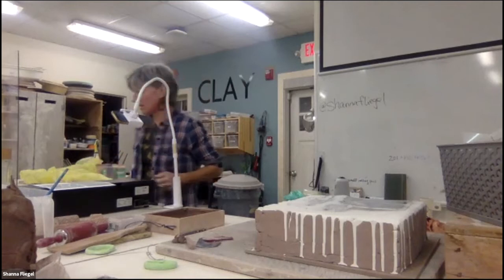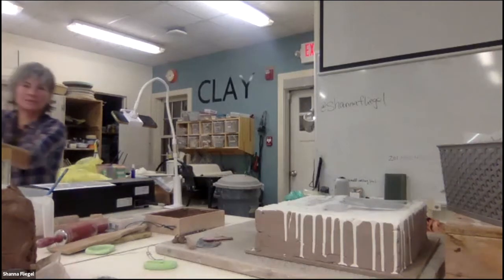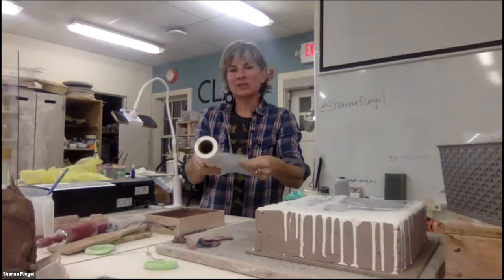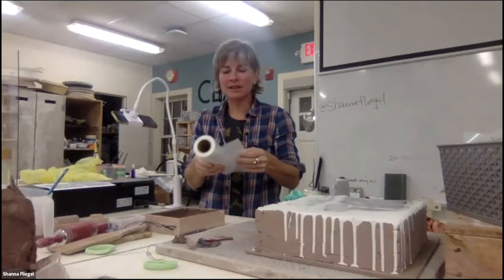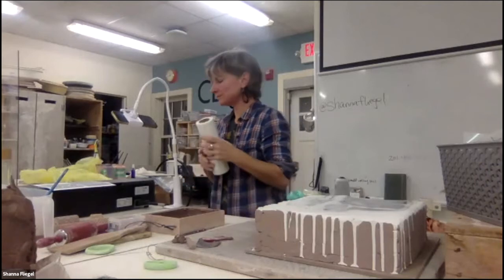The screen itself, I get from Express Screen. They have the mesh size and are a good person to contact if you're interested. It's a little pricey, but you can fit a lot of images on one 8.5 by 11 sheet.